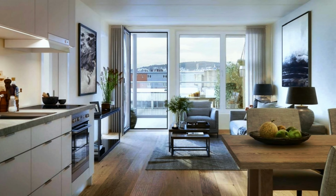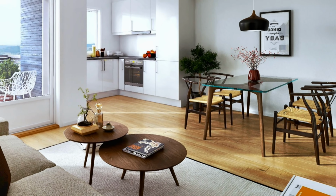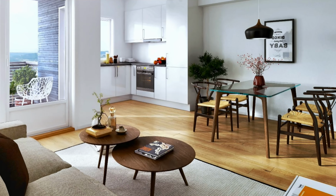Continue to watch our video and browse the image selection to find many other creative decorating and furniture arrangement ideas for small size apartments.